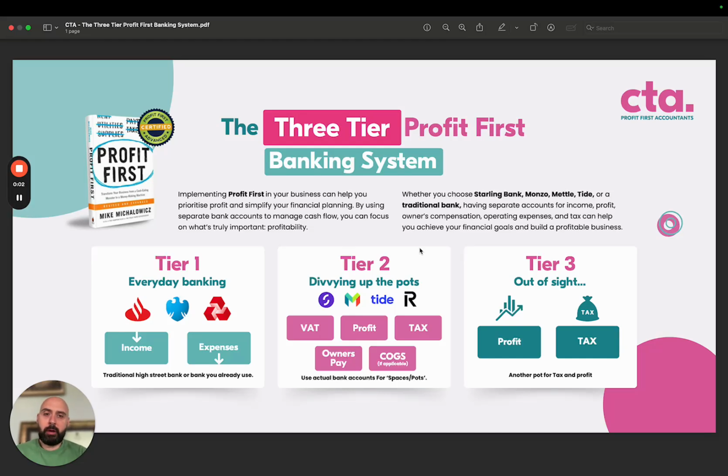Hi guys, so I want to talk about what I call the three-tier banking system for Profit First. As far as I know, I'm the only person who's created this system, but what you will find is, if you read the book or you learn about the system, I always say to my clients who we work with at CTA, with Profit First, it's 80% the foundations and the philosophy of Profit First. It's 20% fine tuning it to you. So it's not an exact science, but I have found personally this works and it makes things a lot easier.